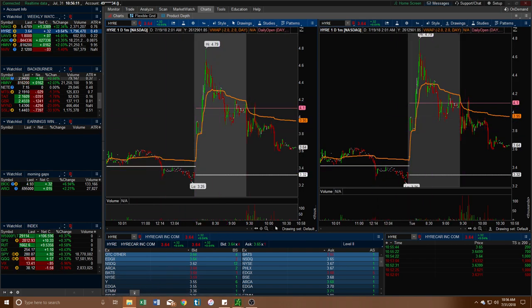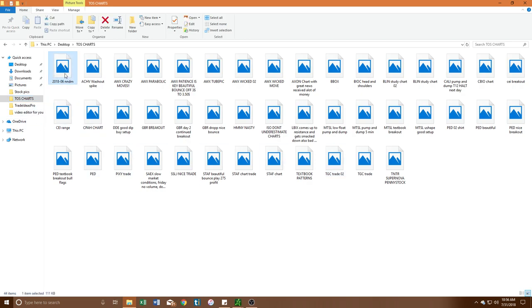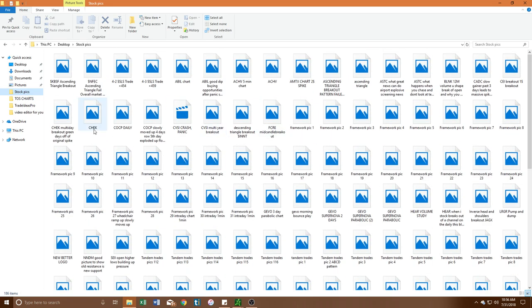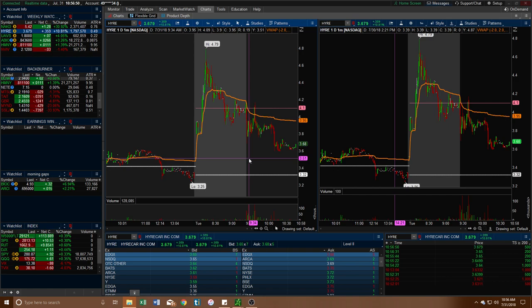I take pictures every single day. Let me show you guys. This is my thinkorswim charts. I have all of these. I have stock picks. I have all of these, just pages of pictures. So it's always a good idea to take pictures and go over them over the weekend. And you can never study enough. Study. Obsess with this to better yourself and polish up your skills. That way when the market does heat up, you are prepared.